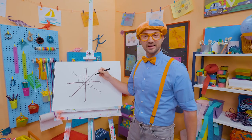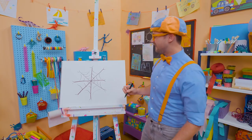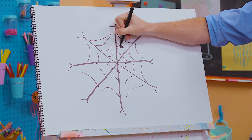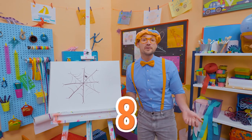It's definitely looking like a spider web, right? Okay, just a few more. Wow, that definitely looks like a spider web. Hey, and watch this, I'll even draw a spider. There we go, 1, 2, 3, 4, 5, 6, 7, 8. 8 legs. Wow, that was so much fun drawing.